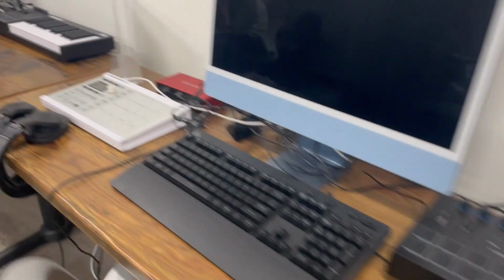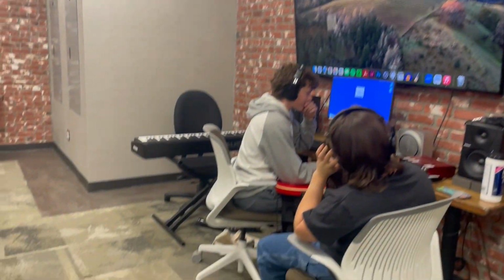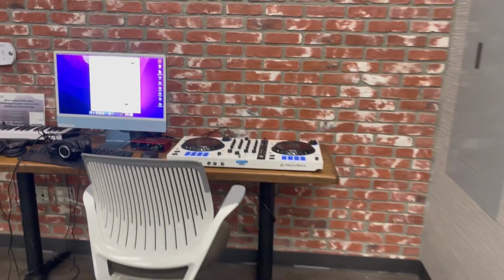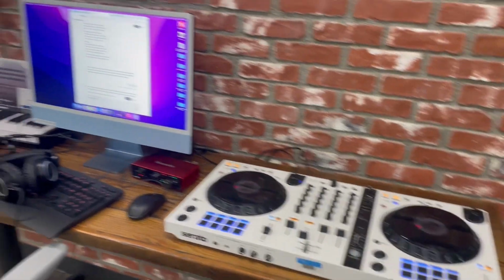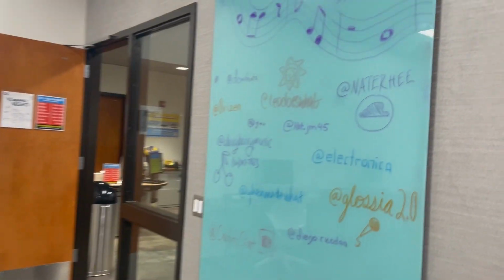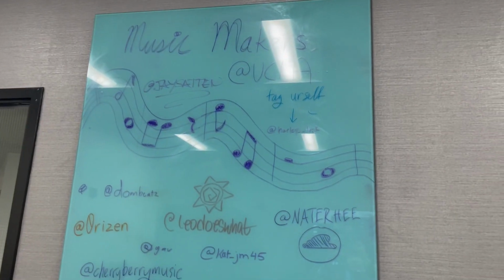Inside the labs, you'll find different types of computer setups, a recording booth here as well, and a main computer that connects to a MIDI keyboard. On the opposite side of the room, you can find a DJ mixer and another drum set here. On the far wall, you can tag yourself and a fellow music maker here at UCLA.